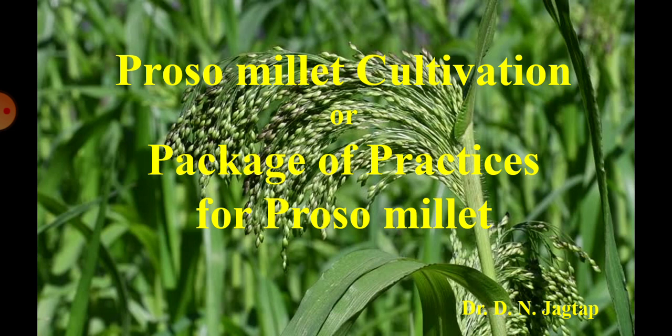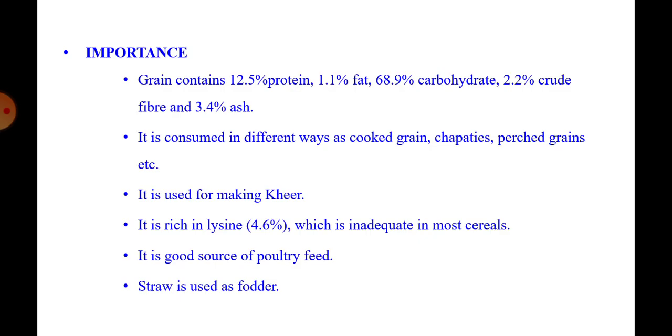And today we will see the different package of practices for Proso millet cultivation. Before going towards this package of practices, we will see the importance of this Proso millet.